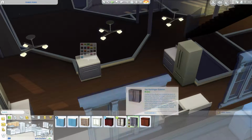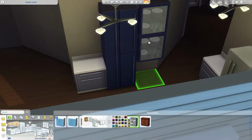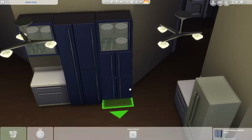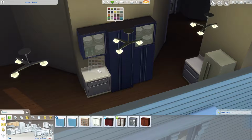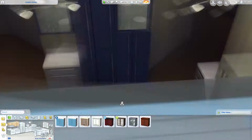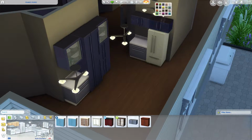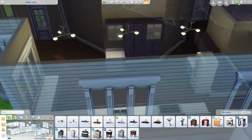I was really struggling with these counters because the cabinets didn't seem to have the same color as the counters, and that just really annoyed me. And I really didn't like the look of that over there. Anyway, so in general, I struggled with this kitchen and the odd shape of the room, trying to make everything fit nicely and not have huge space in the middle of the floor like there is now.